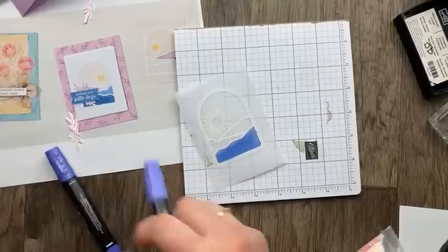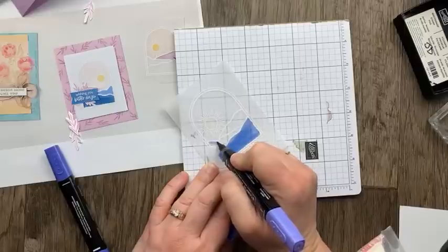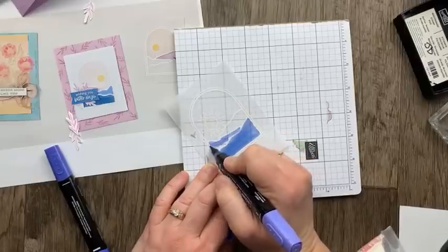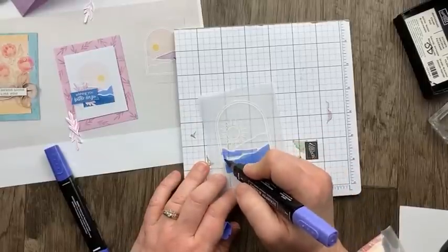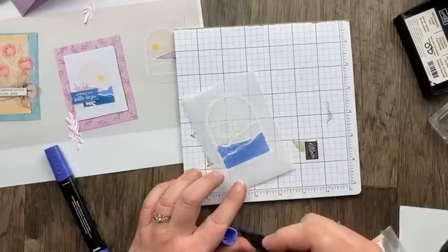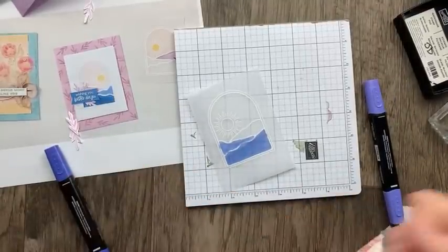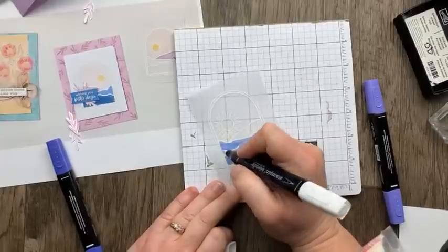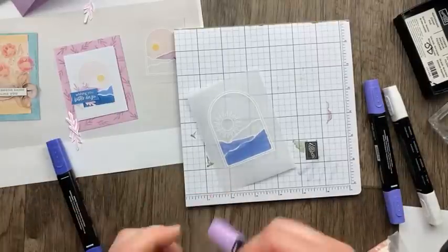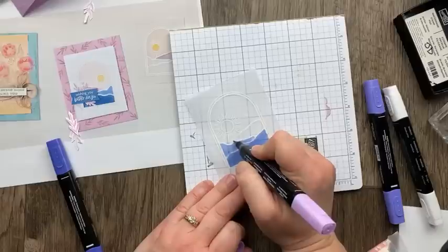Okay, and then I'm going to do the Light Orchid Oasis. Oops. I didn't really want to go over the line like that. I'm going to get out my color lifter. That's the sort of clear one. I'm just going to kind of rein that back in again. And then I've got which one is this? I'm using Light Fresh Freesia.